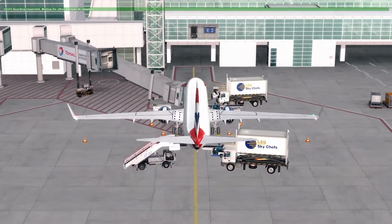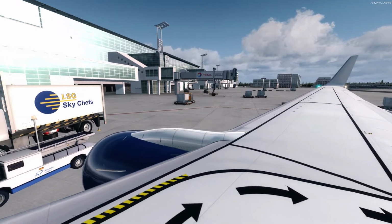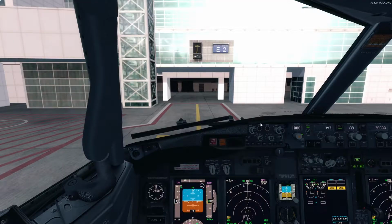And that's essentially it now. What the hell's happened with the gate? With the jetway? I have no idea what that was anyway. Moving on.